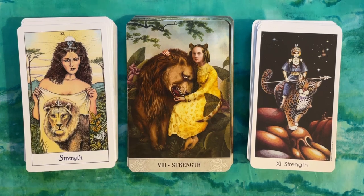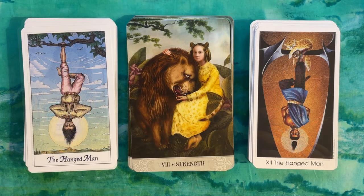In the meantime, you can just visually get a sense of folks based on their dress or the way that they're posed with their cats. I guess in this Tarot of the Cat People, there's always cats in every picture.